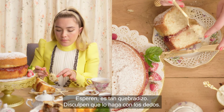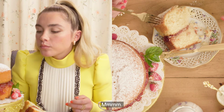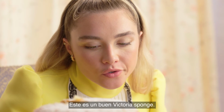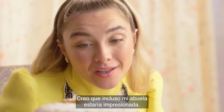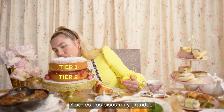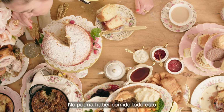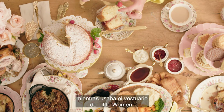It's so crumbly. Hang on. Excuse my fingers. That's a good Victoria sponge. I think even my gran would be impressed. And it's got 2 really big tiers. And strawberries. I wouldn't have been able to eat any of this wearing the costumes in Little Women.